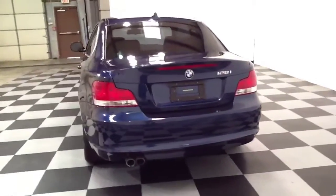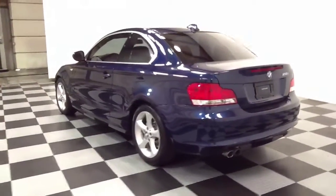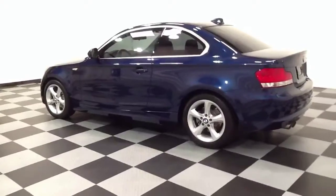Again, this is a 2011 BMW 128i Coupe. Some of the options that this vehicle features are traction control, cruise control, and an automatic transmission.